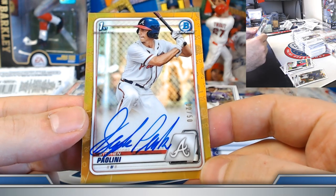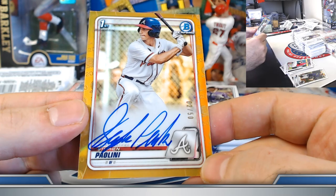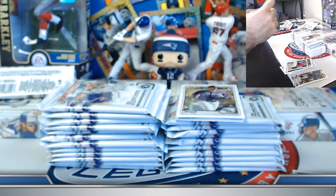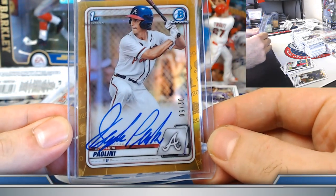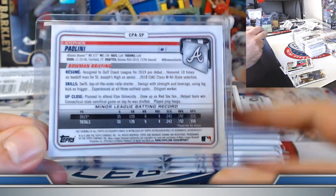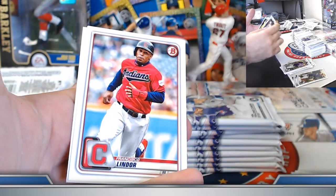Ooh, there you go. Shine it. Gold, good sir. That looks nice. Paolini gold refractor prospect auto, 2 out of 50. Put it on the board. Good sir, Braves taking it down. Very nice, a little solid true gold. Congrats there, good sir. And got the Drew Waters gold as well on the Braves. See if we can add to that for you. All right, first color is a nice color. Gold on the board.